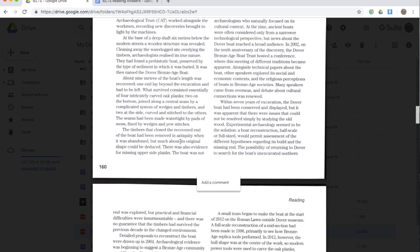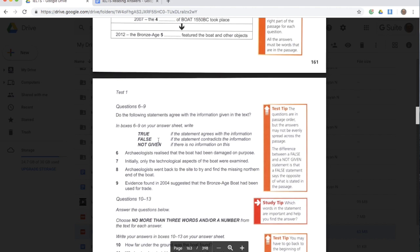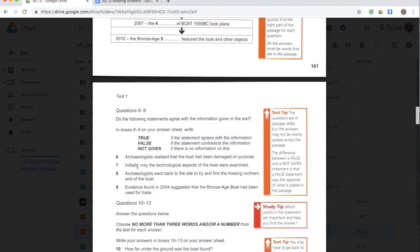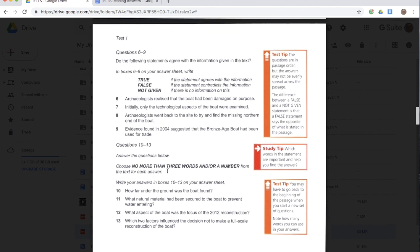What do we have here? Nothing has come about. And then, what do we have here? Archaeologists found the boat had been damaged on purpose. No idea, nothing has come about whether it had been damaged on purpose or not. And even if that is not given, then I'll take a look at this. Initially, only the technological aspects of the boat were examined. Nothing about this also has come.